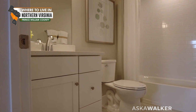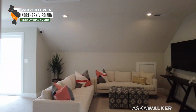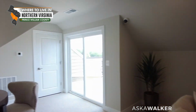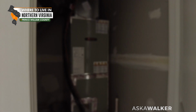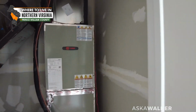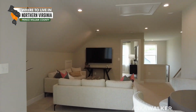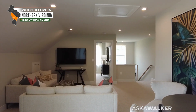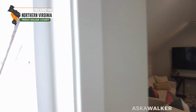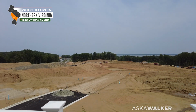So this is our full bath with a tub, nice size. And we have our flex space here now. I believe this is a utility room, if I'm not mistaken. Yes. So we have another little HVAC system up here, which means you don't have to worry about this level being overly hot. It feels quite comfortable right now. And this view is gorgeous. Look at this view.